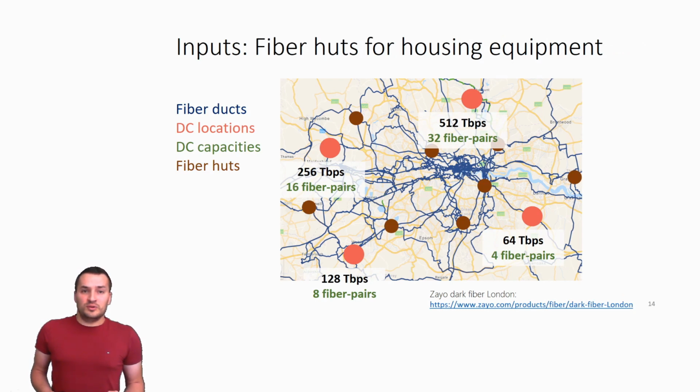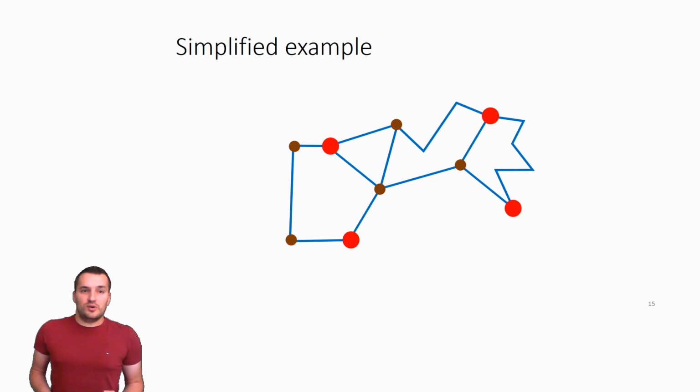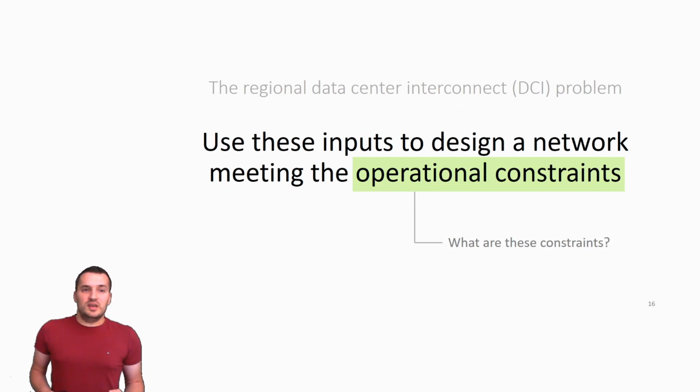Finally, we need the location of so-called fiber huts. These are very small facilities that are cross points of fiber cables and can be used to host switching equipment. Throughout this talk, I'll use a simple example which has 4 data centers marked in red. Blue lines represent fiber ducts, while brown points are fiber huts. Using the inputs above, we want to design a network that achieves a certain set of goals and operational constraints.